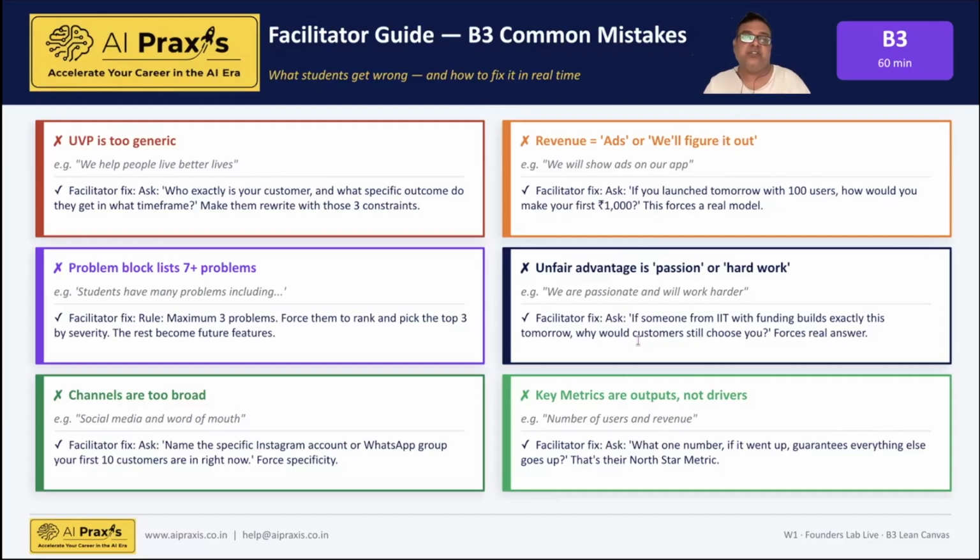So every entrepreneur should ask an important question: what do we have that money doesn't or almost cannot buy? Mistake number five is choosing vague marketing channels. Many lean canvases contain answers like social media, word of mouth, but that's not specific enough. Imagine someone asks, where exactly will you find your first customer? Can you answer that question?